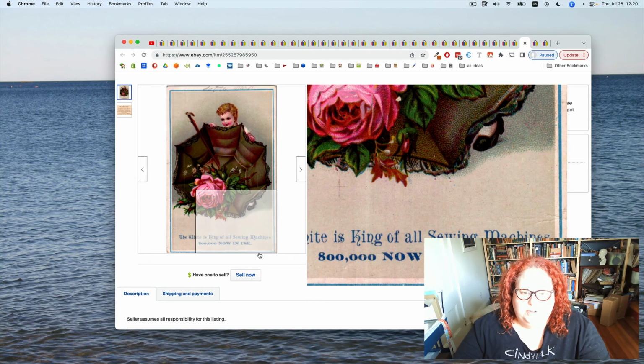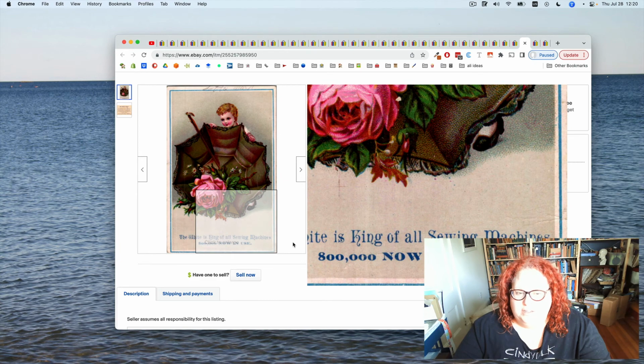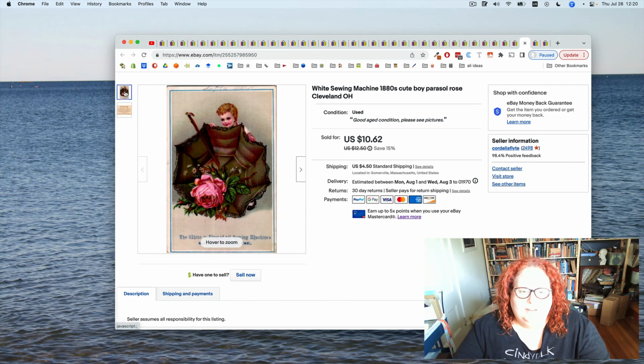This is just a trade card, and it sold on sale again. This is not a super uncommon one, I don't think. It's a white sewing one, but it does have this cute urchin with the umbrella, and that's what the back looks like. So 1880s, decent shape. And that's that.